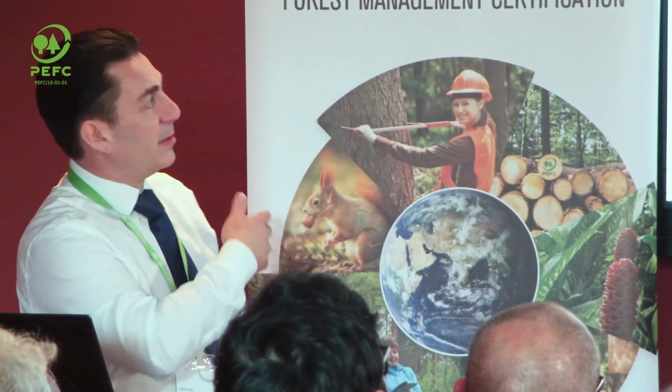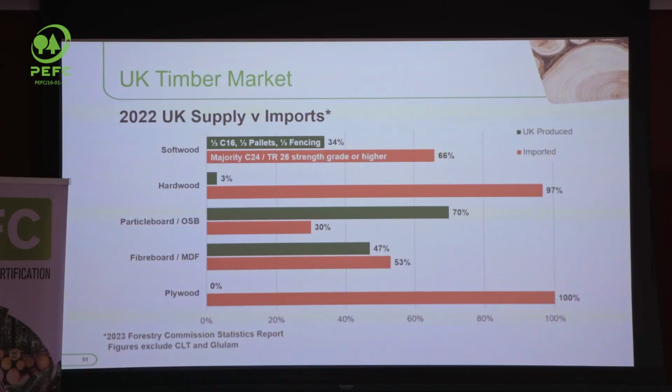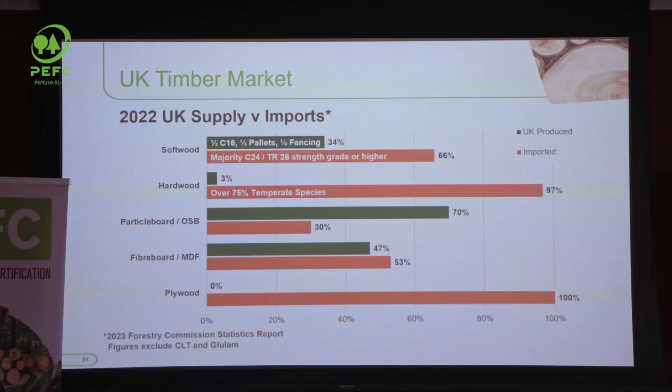On the hardwood side, very small amount of UK grown timber, about 3% at the moment from the latest figures. Vast majority of that imported. Most of that being temperate species. So 75% of that is temperate species that we do grow in the UK, but we're just not managing it and not using it. So there's some work to be done there.